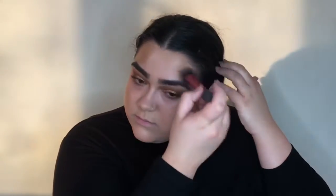So now I'm going to go in with cream bronzer. I'm going to use my L'Oreal Cushion de Soleil Glam Bronzer. I've been loving this. I've been using it a lot. I'm going to go in with this in the areas that I want to bronze. And I usually go higher with this than how I would normally, just because it is a cream contour or cream bronzer. I do want to blend it up rather than down.